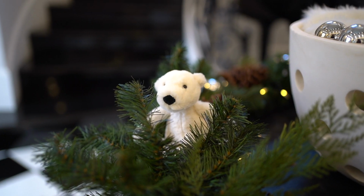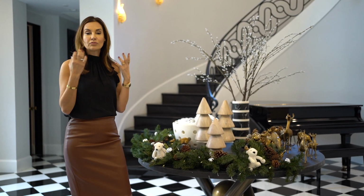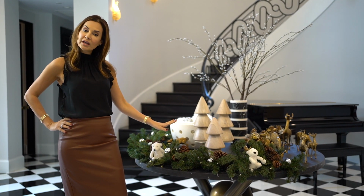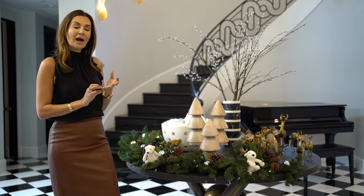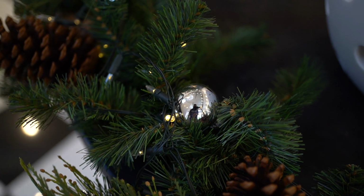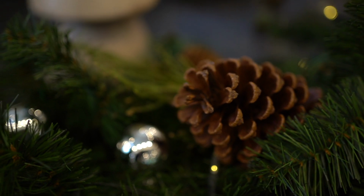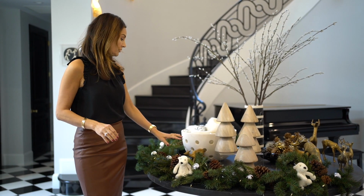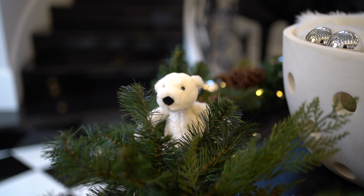The garland is faux so that it doesn't fall apart and start drying out on me, and I can reuse it next year. One of the ways I can get away with floating a table in the middle of the room, and having it lit, is that I have battery operated lights that I string into my garland. The garland has sporadic pine cones that are already built in. Mine came that way, or you can buy additional ones. And then I sporadically put my favorite little polar bear into the garland, as I mentioned.